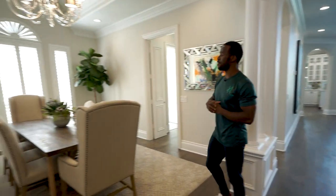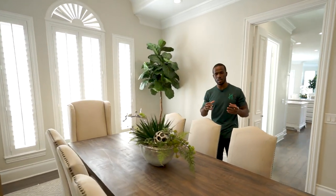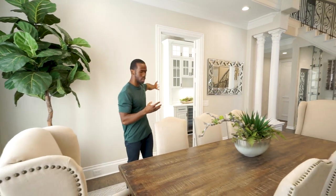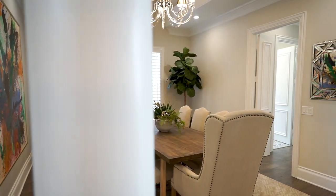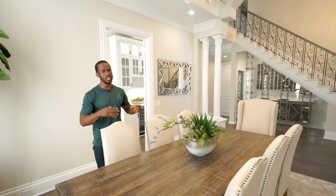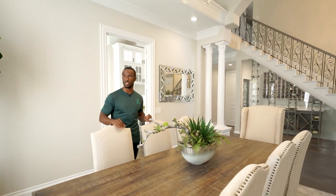Walking over here, you have your formal dining. I love this formal dining. One thing that you know about me and what I love is with formal dining, I love when there's no walls, right? It adds to the space by having the kitchen right behind me, which you're gonna go ahead and take a look at. But within this formal dining, I just love the fact that it incorporates the kitchen, the butler pantry, and everything else. So if you're entertaining, you have seamless flow within this formal dining.